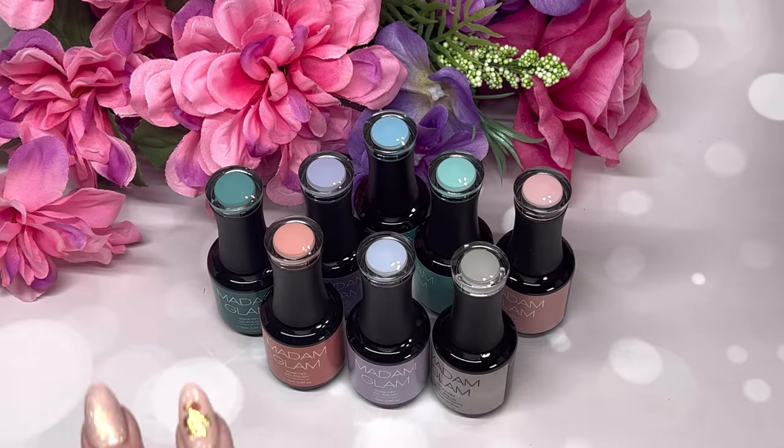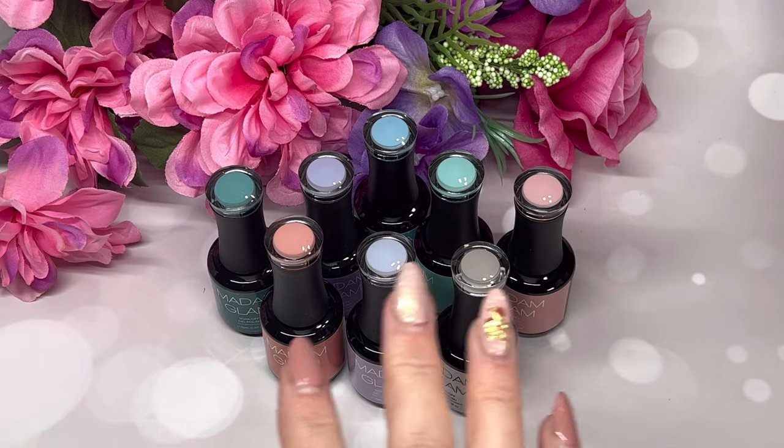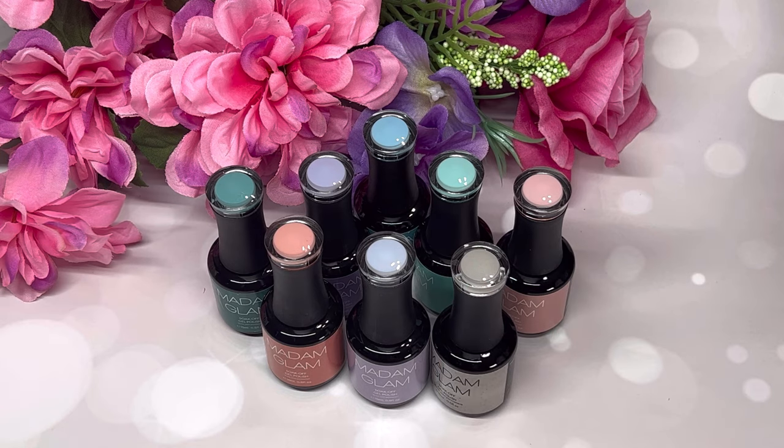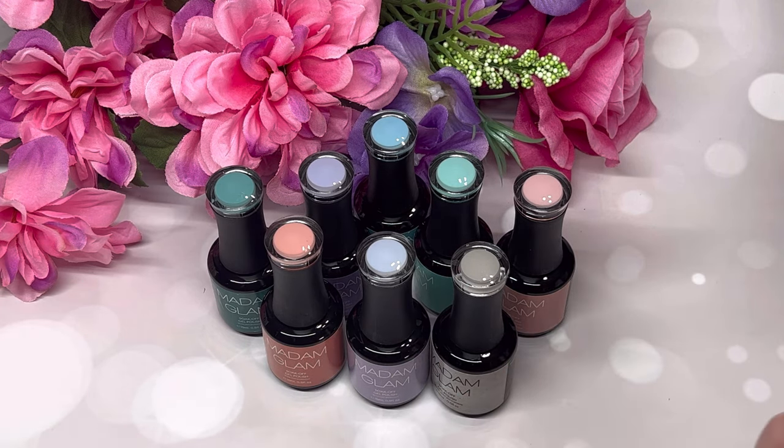Love the names. They totally suit the sea glass formula that they're made of. So I'll get my swatch sticks and we'll begin swatching. I probably am going to do 2 coats on all of them. I have no idea if they're very opaque or more sheer, but we'll find out once I get swatching here.